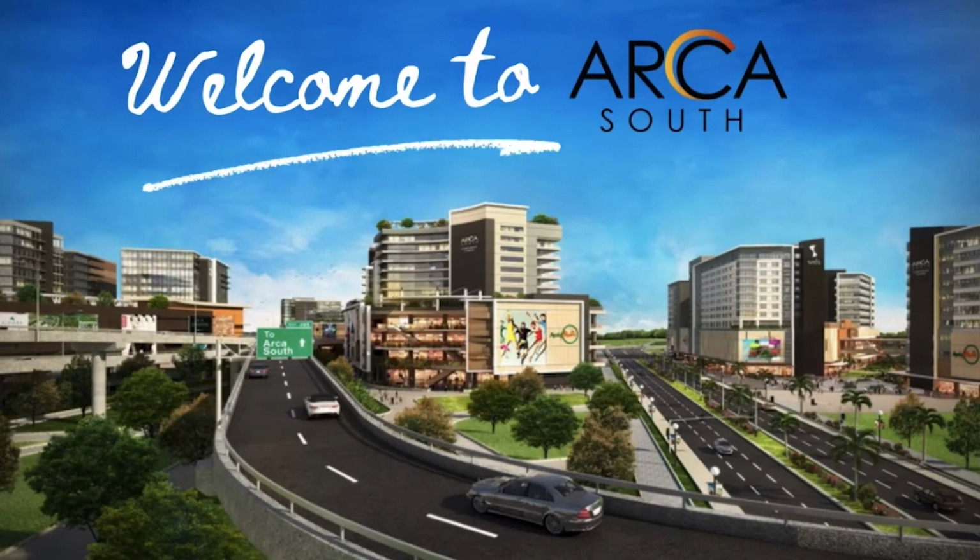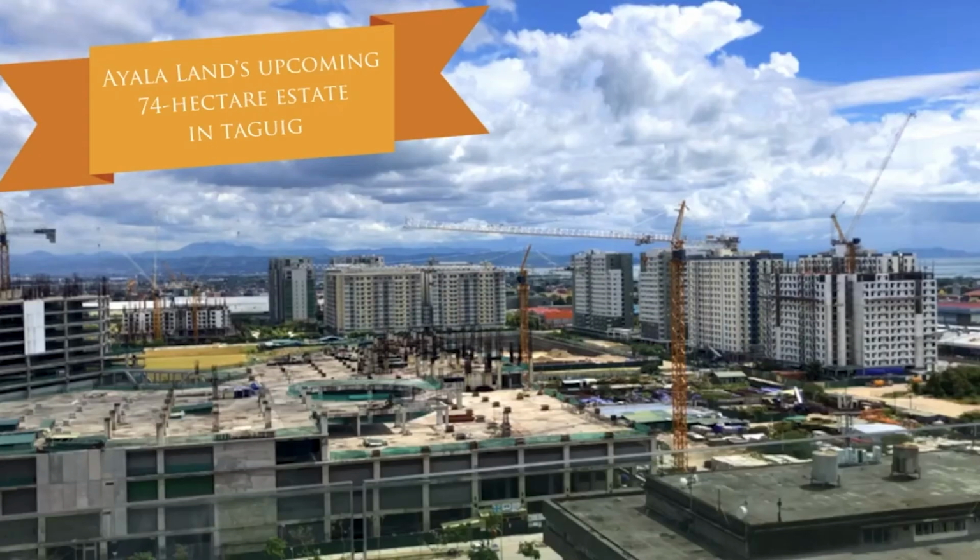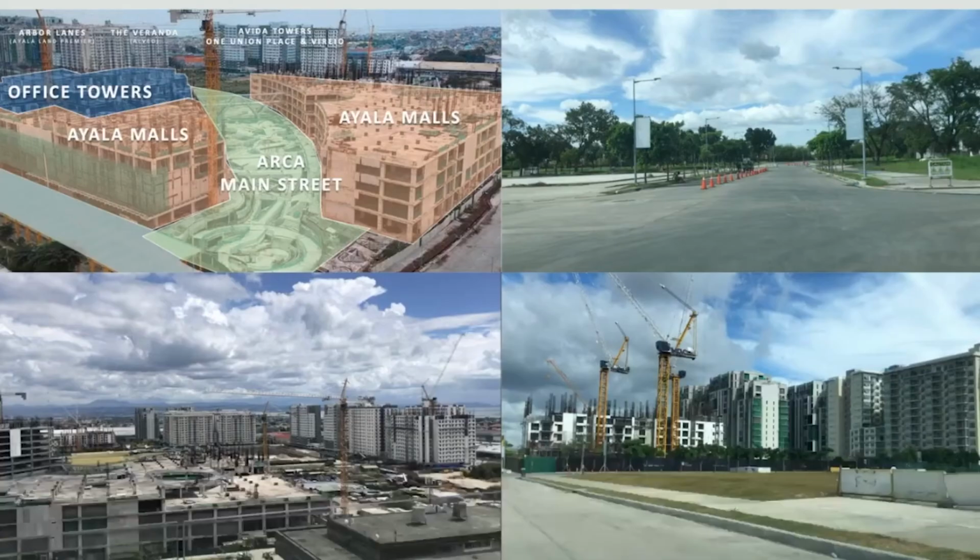Formerly known as FTI or Food Terminal Inc., this area was once a complex that leased out commercial and industrial lots to companies in the garment, semiconductor, and food processing industries. Today, it has already taken shape as the next mixed-use estate by Ayala Land. In these photos, you can see that a few structures have already been built or are being built, such as the Ayala malls.